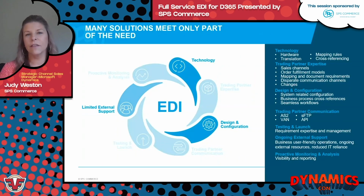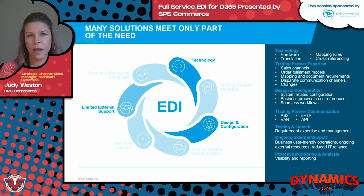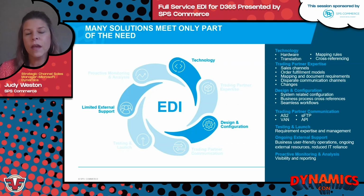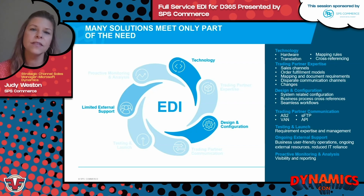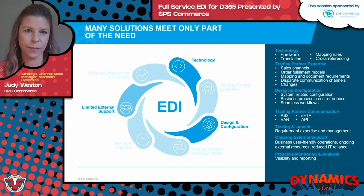And what we've also found in the EDI market is that many solutions only meet part of your needs. They give you a piece of technology that is up to you in order to design and configure. They may help you with a little bit of that design and configuration, and then they offer limited external support. So what that means when you buy a piece of EDI technology is that you better have somebody at your company who is an EDI expert, or you buy it not knowing that somebody within your business is going to have to become an EDI expert.